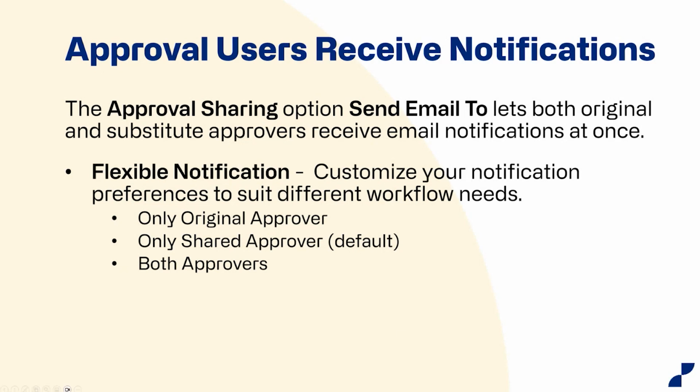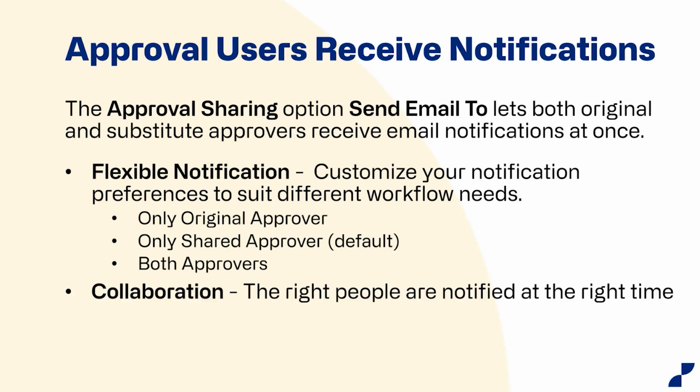The default setting is that the shared to approver will be the one that receives the email, not the original approver. Because I shared it to somebody, this would be the appropriate action to take, that we send the email to the shared to approver, ensuring that we are notifying the right people at the right time.